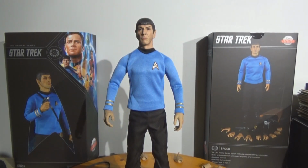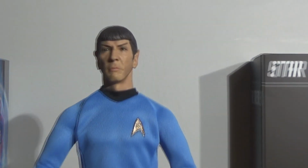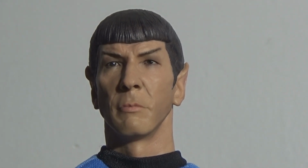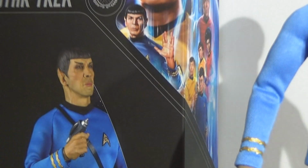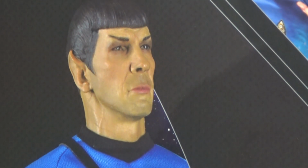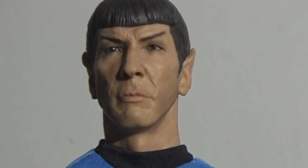And here we are back with our QMX Mr. Spock, classic Mr. Spock, out of the box, and we'll take some close-up views of him here and take a look at his accessories. And I think that's a very striking likeness of Leonard Nimoy. I think they did a pretty good job. The figure looks better than the photograph on the box. The photograph on the box looks kind of waxy, and that could be because they have pictures of the prototype, but the actual figure itself is kind of spot on there.